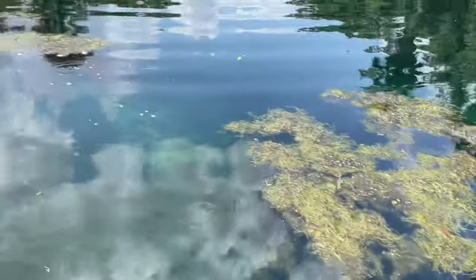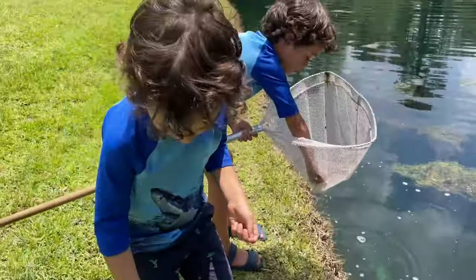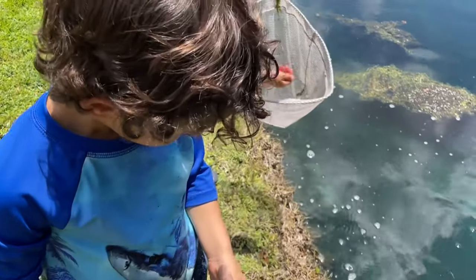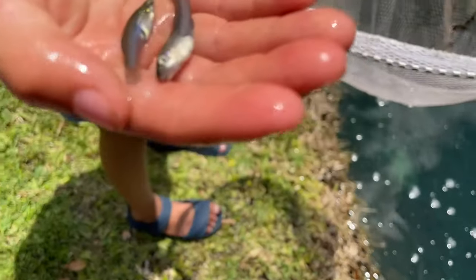Daddy, we didn't catch a fish. You caught some? Oh, he fell down. Well, you better put them in the bucket. They can't breathe there. Here, looky. Oh, nice. You got some minnows. Pretty cool.